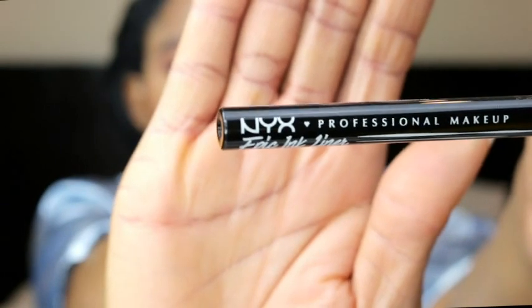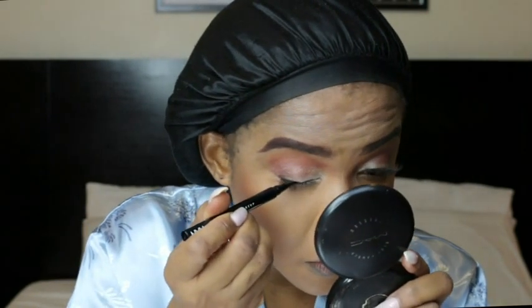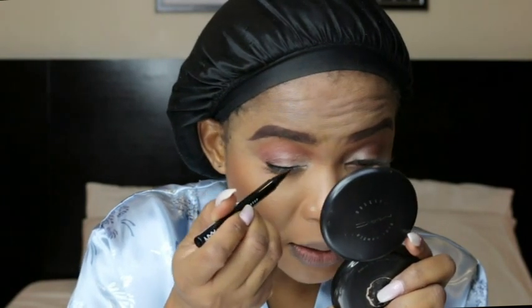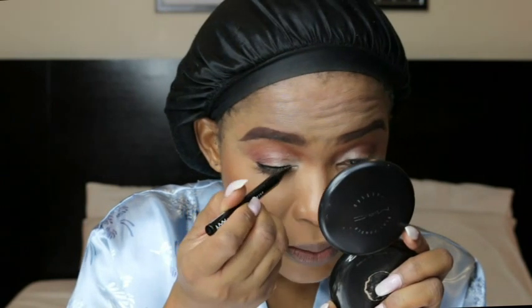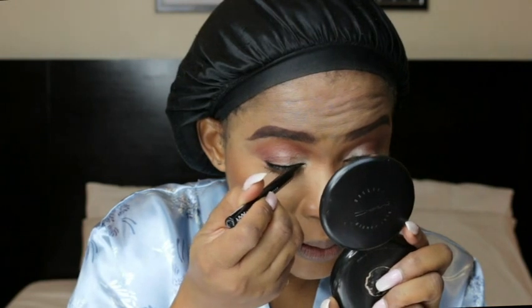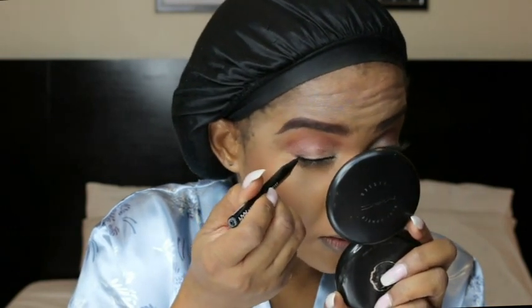Okay, next is liner. I line my upper eyelid today with the NYX Epic Ink liner. Ooh, right there. This is it. And I'm not doing a wing liner, no. Just basically lining my upper lash.